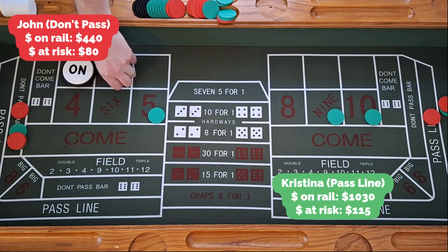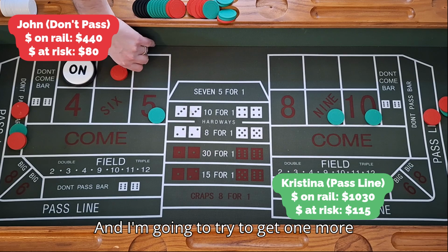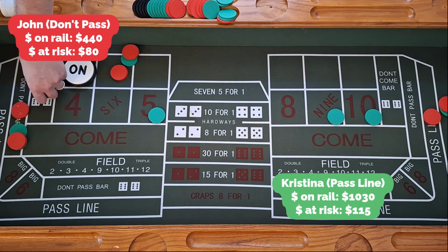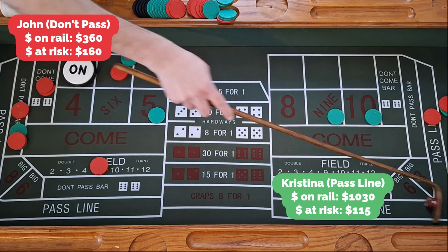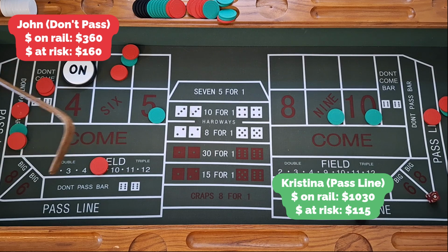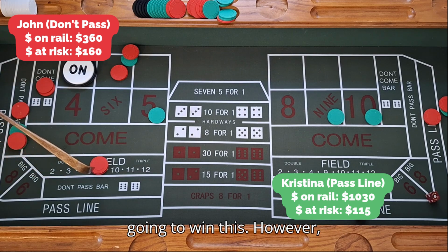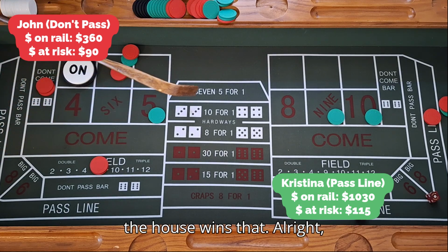$6. And I'm going to try to get one more number here. Go field. It pays triple, it's not so bad. 4. All right, that wasn't so good. I'm going to win this. However, the house wins that.